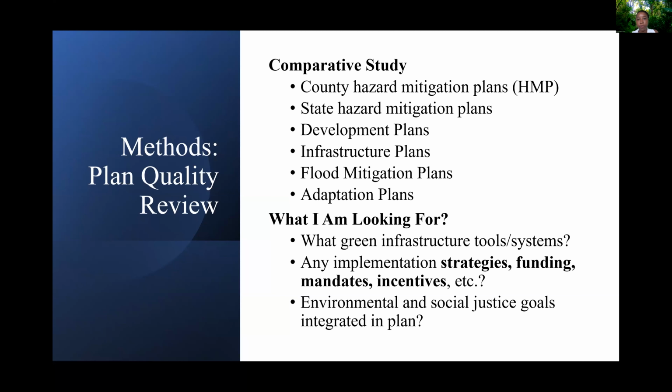So what I'm proposing for my research is a comparative study of all these plans that you see listed here. What I'm looking for is: what green infrastructure tools and systems have they already implemented, put in place, or illustrated in their plans? Was there any implementation? If so, what were the strategies, funding, mandates, and incentives? And did they integrate any environmental and social justice goals?